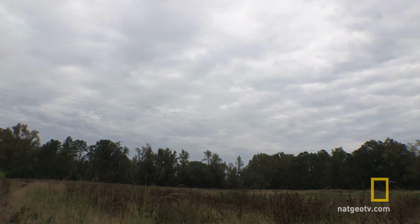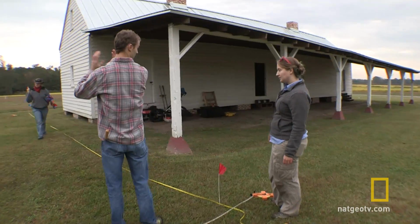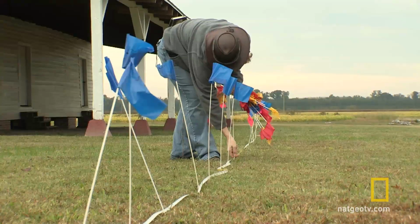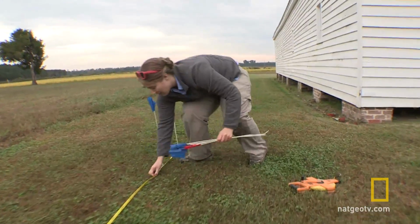KG and I are heading out to an old plantation where we're going to meet up with archaeologist Charles Ewen from East Carolina University. East Carolina's archaeology program has started a project to try and find out more about what life was like in eastern North Carolina at the end of the 18th and early 19th century, especially slave life. The slaves weren't literate, so they didn't write down much about themselves, and nobody really bothered to write much about them otherwise. So the only way we're going to find out about folks is by what they left behind.